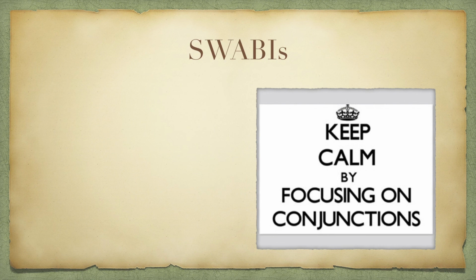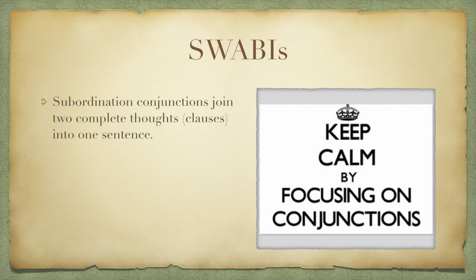So we've talked about the FANBOYS already, and how those are coordinating conjunctions. And today we're going to talk about SWABBYs. A swabby is a subordinating conjunction, and those will join two complete thoughts, those are the clauses part of Conjunction Junction, what's your function, into one sentence. It's a complete thought that's combined by a conjunction.